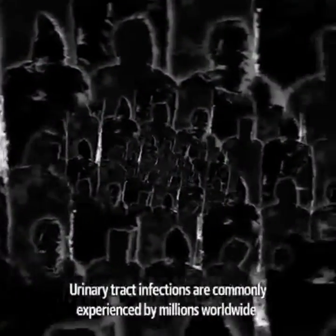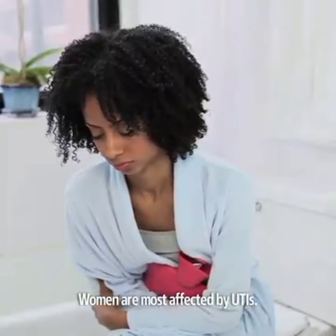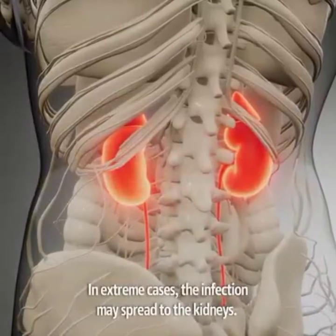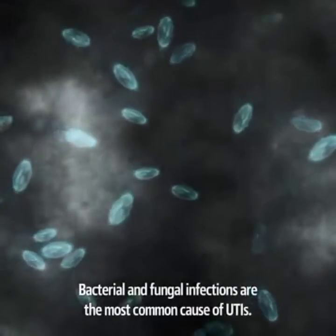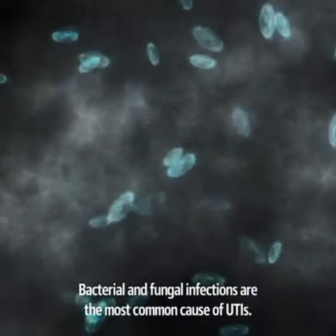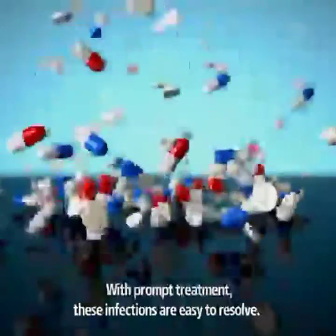Urinary tract infections are commonly experienced by millions worldwide. Women are most affected by UTIs. In extreme cases, the infection may spread to the kidneys. Bacterial and fungal infections are the most common causes of UTIs. With prompt treatment, these infections are easy to resolve.